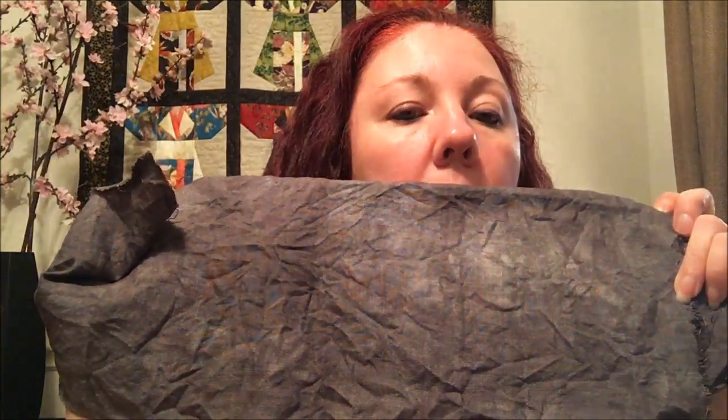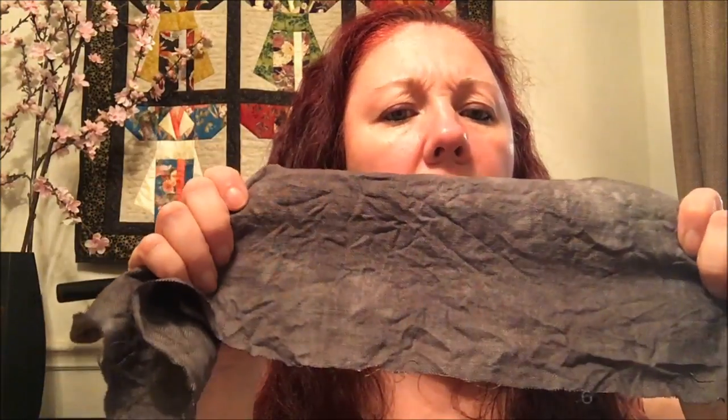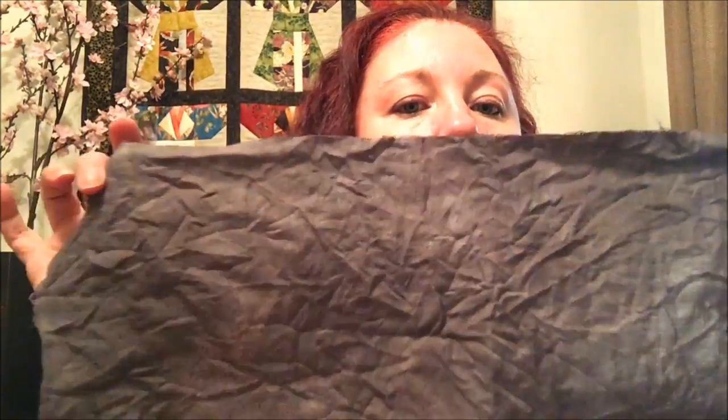And I liked the lighter spots in here. I liked that I had some darker spots, which is a little hard to tell from this because it's not ironed, but this may still be too dark. But I think I have a plan.